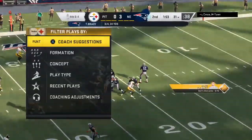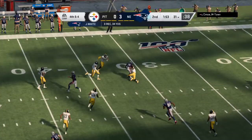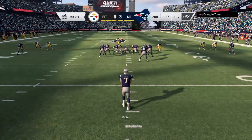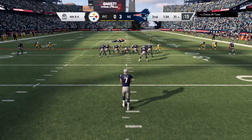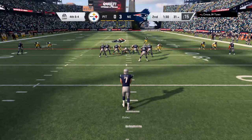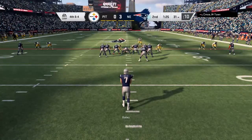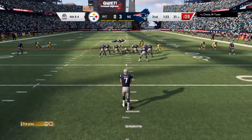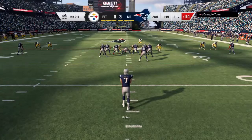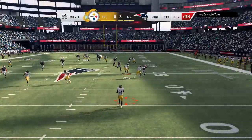Yes, we do. And he's going to be brought down short of the 1st at about the 31-yard line. So much about this game is just understanding situations and then having to execute, isn't it? Guard the 1st down sticks. Don't let them get there. And they rallied and made the tackle. On is the punt team now as this one's sent away.